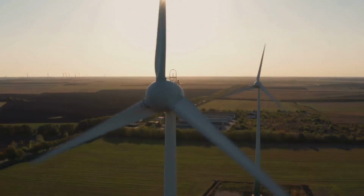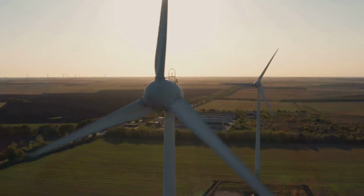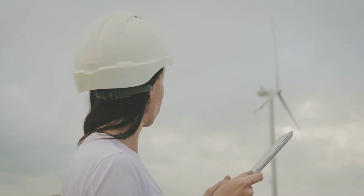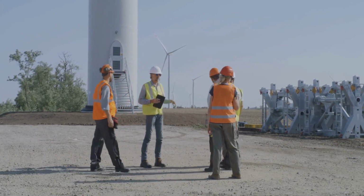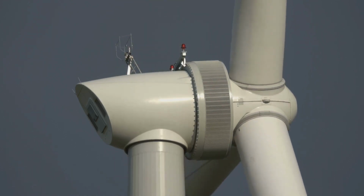They ensure that the colossal turbines you see are not just spinning for show, but efficiently generating power. So next time you see a wind turbine spinning effortlessly, remember there's a wind turbine technician ensuring it works flawlessly. But what exactly do these wind turbine technicians do, you might ask? Well, they wear many hats, all essential for the operation and upkeep of wind turbines.